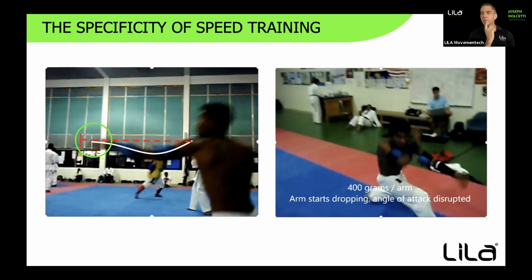And very quickly, we started to see technique change in some of the highest level athletes in the world. If you look at that red line there, that red line is the target distance and range of motion that athlete has spent his entire life training for. And if you know golf, if you're not following through completely, your stroke has a problem. If you're stopping early, same thing with the punch. If you're not getting distance, you're not scoring. You're not scoring, you're not winning.